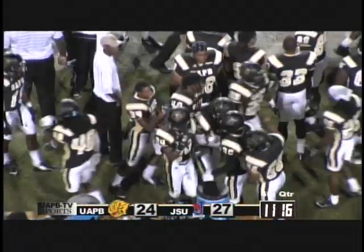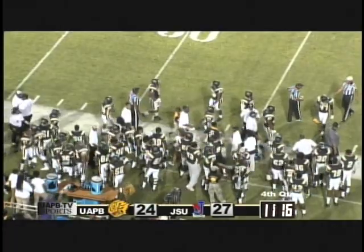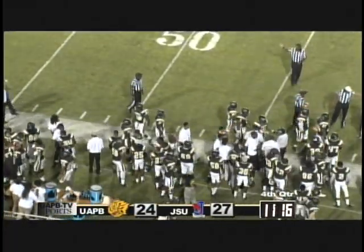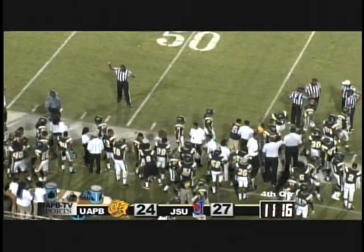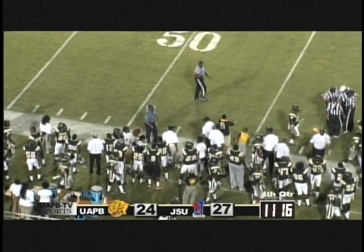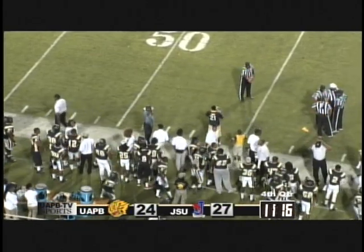Trying to see who that was on the return. That's King. His jersey's all jacked up. You can't even see his number. It's all tucked up under his pads. But 2 flags come in here at the tail end of the play. See, I think one's going to go against Jackson State.